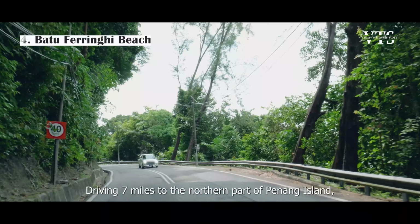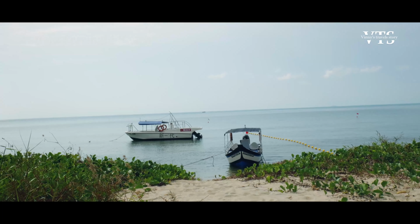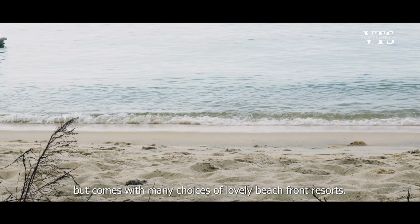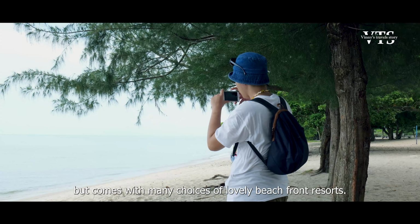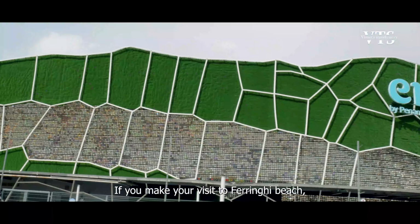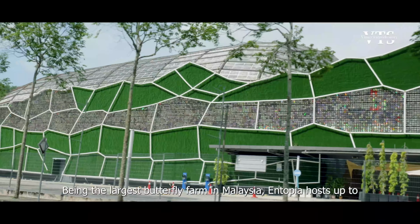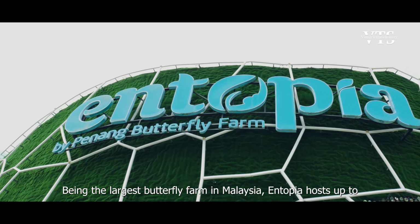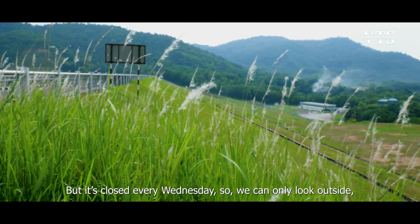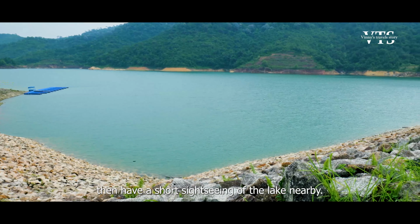Driving 7 miles to the northern part of Penang Island, we could have a sight of Batu Ferringhi Beach. This 1.3-mile beach doesn't offer the most beautiful beaches in Malaysia, but comes with many choices of lovely beachfront resorts. If you visit Ferringhi Beach, don't hesitate to explore the Utopia Butterfly Farm. Being the largest butterfly farm in Malaysia, Utopia hosts up to 15,000 butterflies and 200 plant species, but is closed every Wednesday, so we can only look outside and have a short sightseeing of the lake nearby.